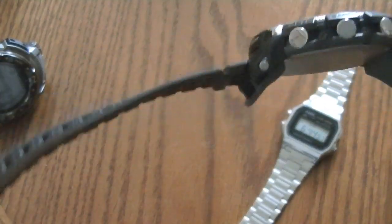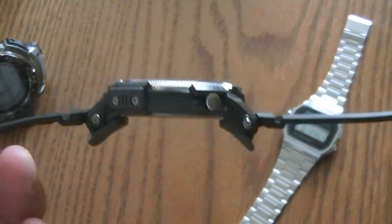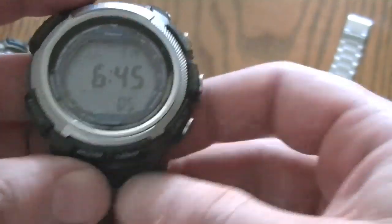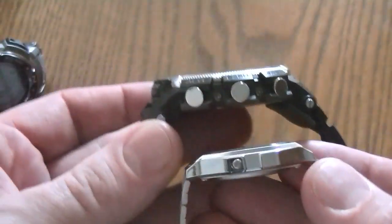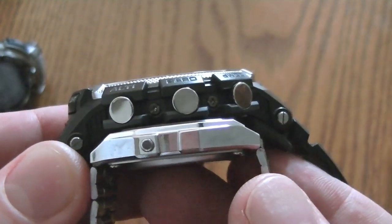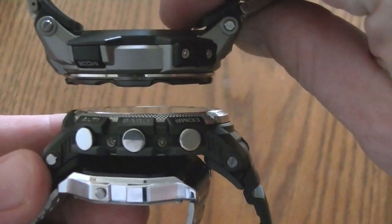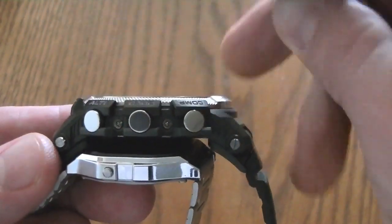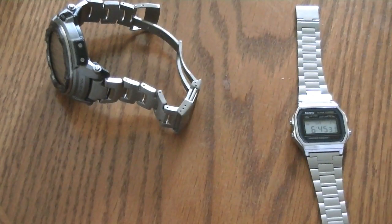This model is the 2000-1, which means it comes with the resin strap. Very sturdy, not quite as sturdy as a G-Shock strap, but it's sturdier than the ones on like a $25 model. And then just, I think everybody knows how thick these old school ones are, kind of a nice thin light watch. So you can see the 2000 is thicker than that by, I don't know, maybe 20%. But then you can also see how much thicker the 2500 is, which is the top one, compared to the 2000.